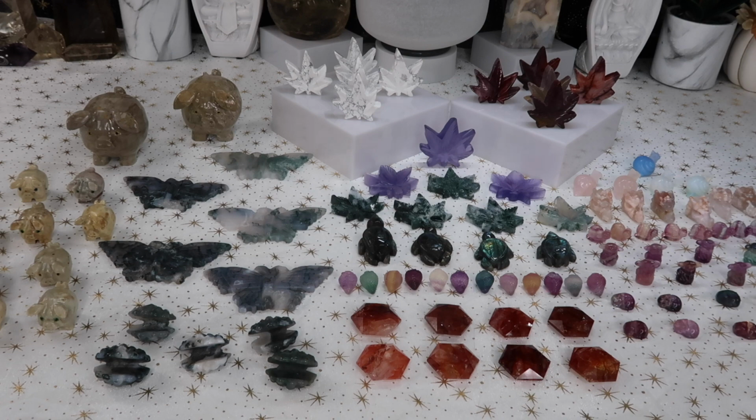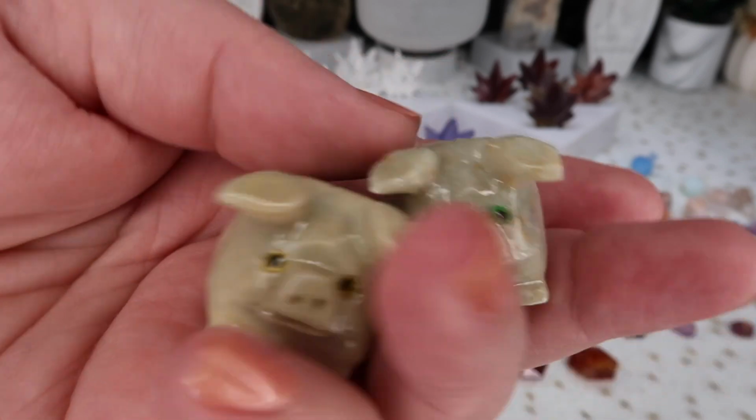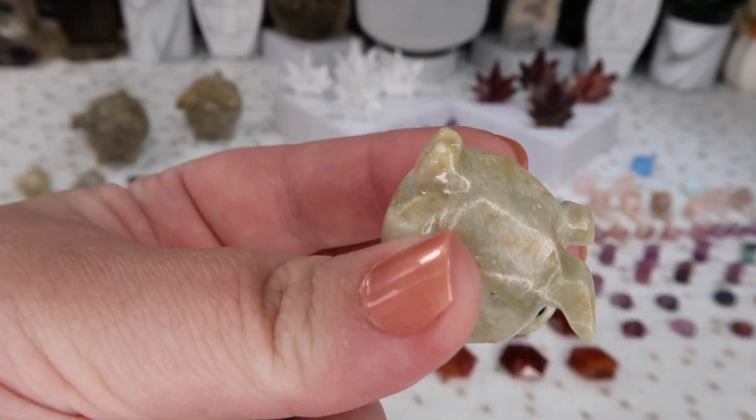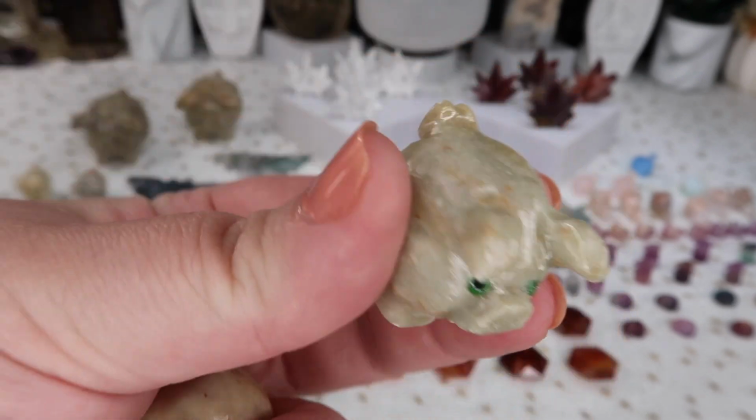So let's get started, because I am so excited for this week's table. The first thing that I have out on the table are these really adorable sandstone little pig carvings. You guys, how freaking cute!